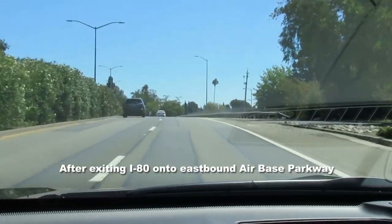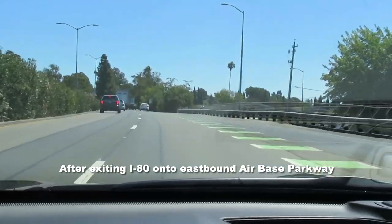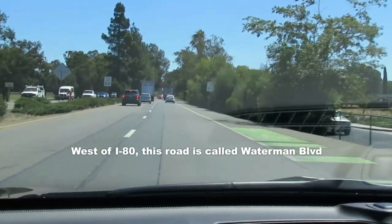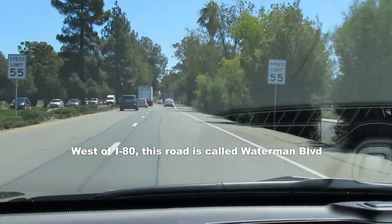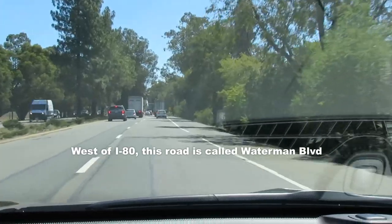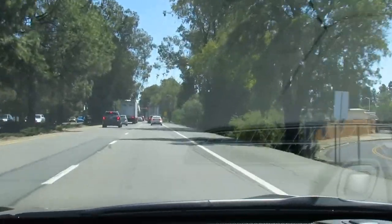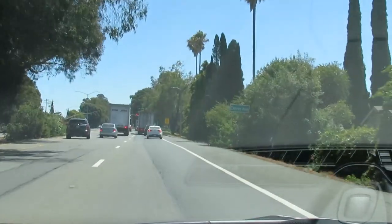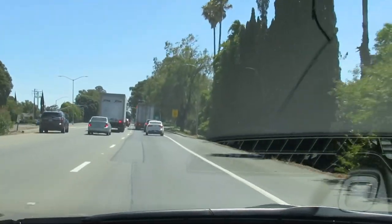I-80 on Air Base Parkway, which also has, the exit has another name like Waterford or Waterton or something like that road, but Air Base Parkway is the one to be on. And then you have to go a few miles on it before getting to the actual entrance to the base.